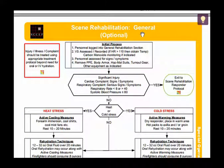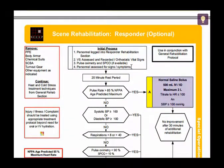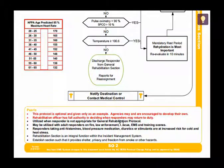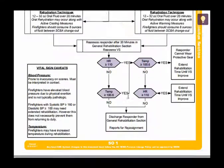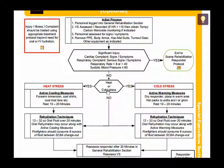And finally, we get to scene rehabilitation. We have general, which is SO1, and then you've also got a responder scene rehabilitation. Both these listed here as optional. This one's SO2, but we're going to definitely want to require these. These are very useful for trying to help out with scene responses where we're trying to take care of first responders, with fire suppression attempts or any other type of mass casualty event, or just for any type of scene response. The one thing to bring up here is that they talk about separating into heat stresses and cold stresses. One thing which is uniform for both of these is rehydration techniques.